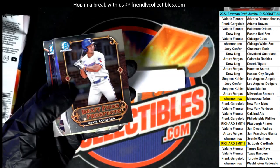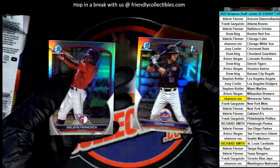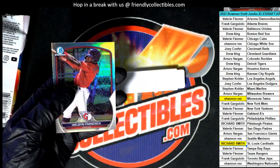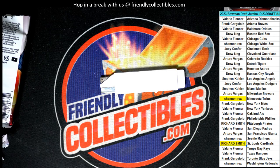All right. Good things. Nice Wyatt Langford there for the Rangers owner draft pick prospects. And that's our box break in this box. Bowman Draft Jumbo, three autographs.